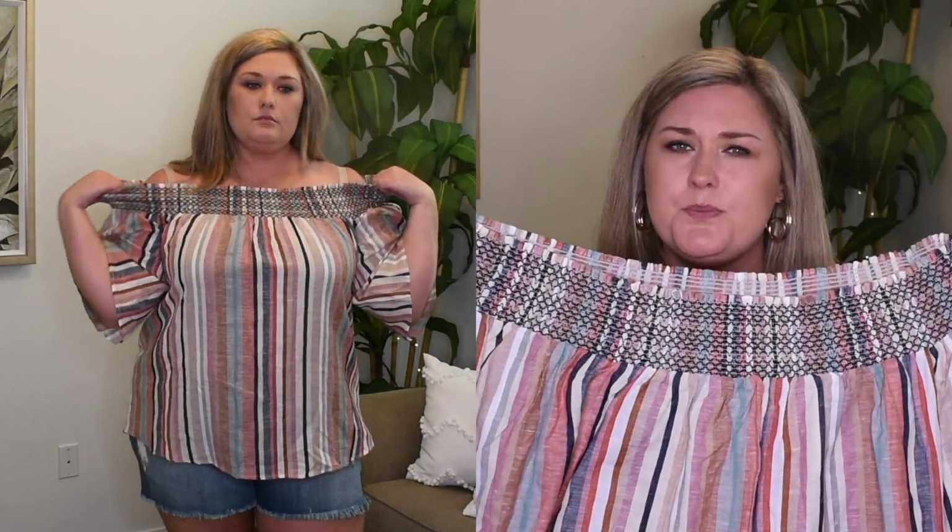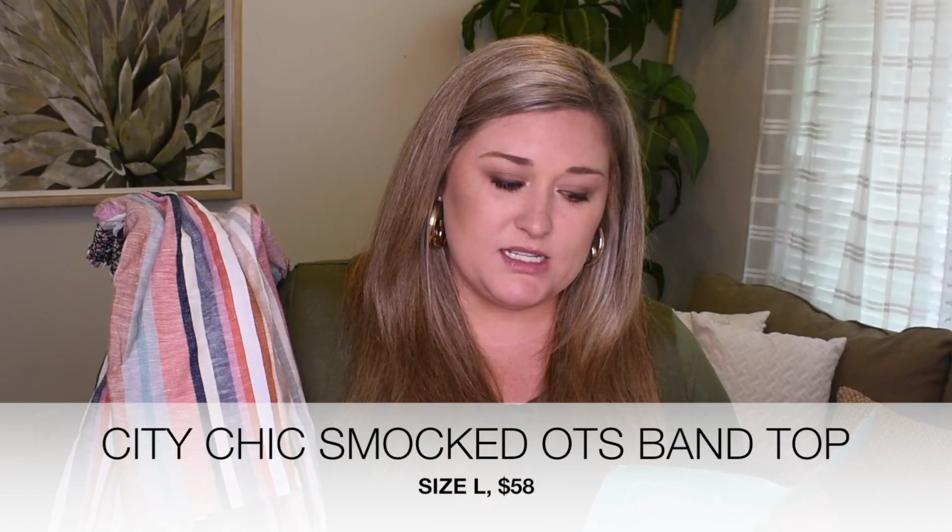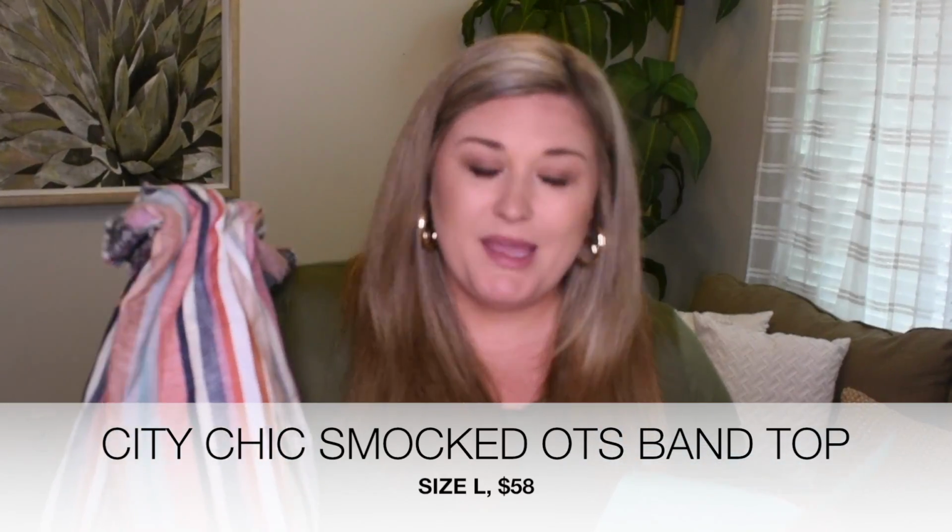The arms on this too seem a little bit baggy, like unstructured baggy, like it looks a little funny. I appreciate the vertical stripe on this. So this I think is really pretty and a great fit in theory, but to actually wear it out of the house and be comfortable, I don't know, you know? All right, so this is called the Smocked OTS band top. It's $58. So the total for everything in my box is $301.95.